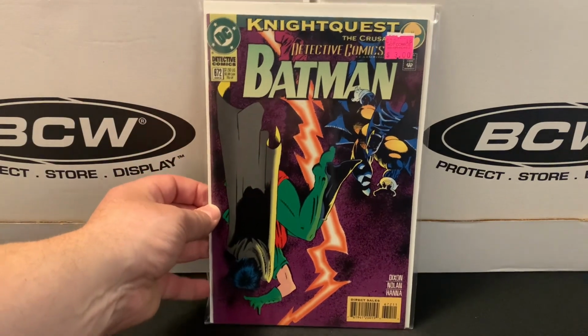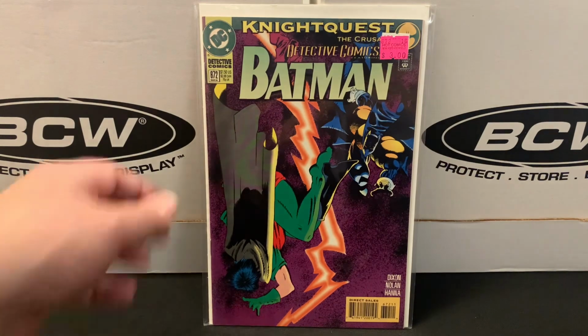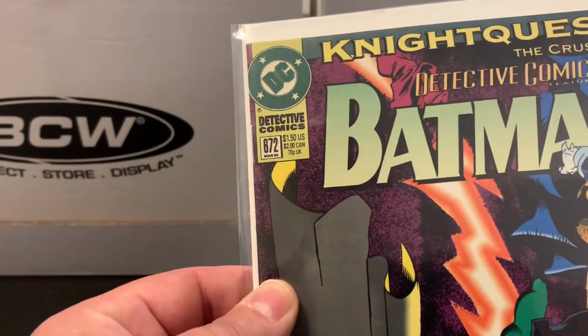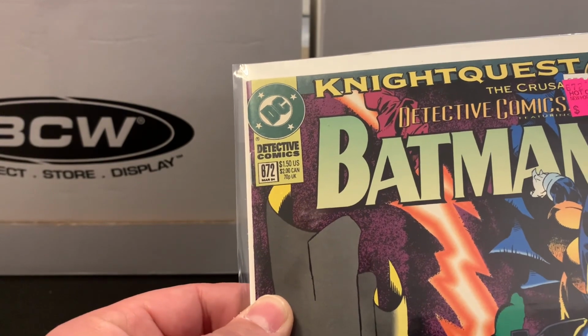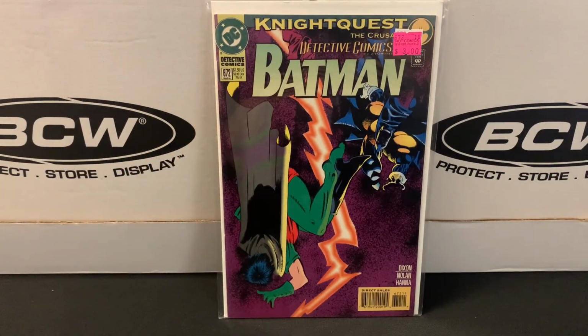Come back to Batman for one issue here, this time Detective Comics. Same story here, just trying to fill in some holes from my collection from back at this time period. This is issue 672, which was from March of 94. And I was collecting actively until 95, maybe early part of 96 is when I kind of faded away, and then had a little bit of a sabbatical from collecting for a few years there before I got back into it in the early 2000s.